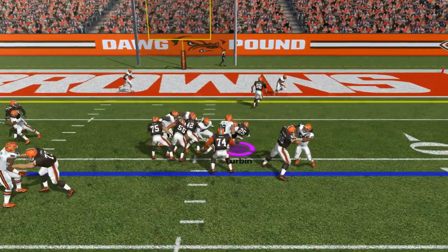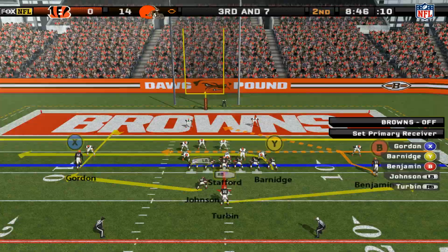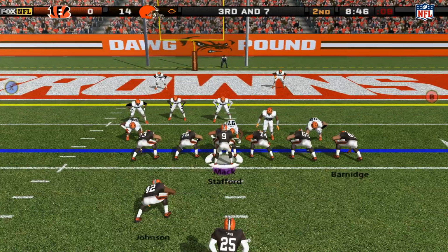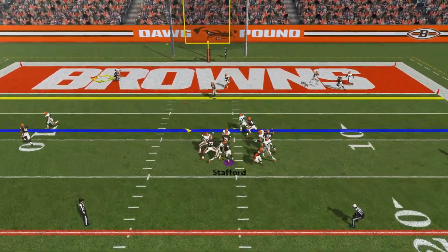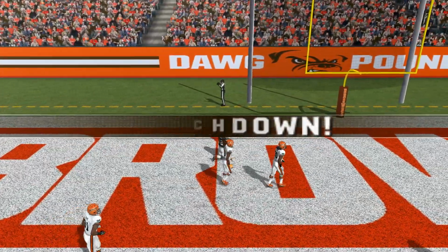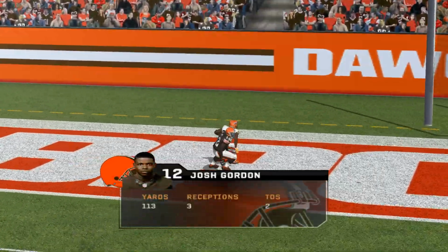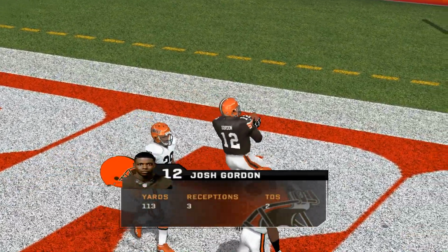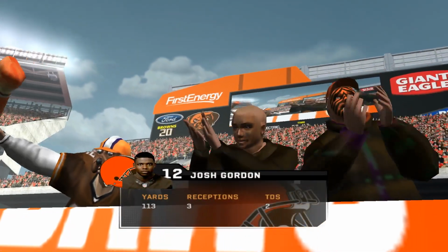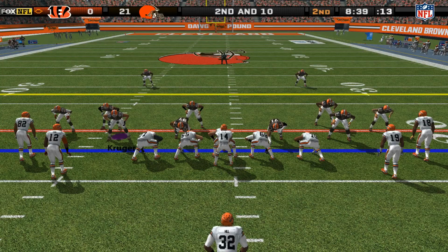1st and 10, Robert Turbin inside the 10-yard line. Now on 3rd and 7, Stafford goes back to pass, and it's complete in the end zone to Josh Gordon. Just an easy little button hook, and Josh Gordon gets his 2nd reception of the day. Leon Hall just wasn't able to come back for that one.